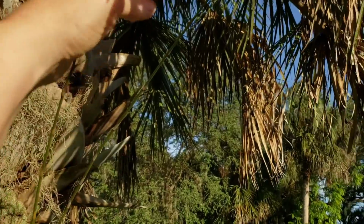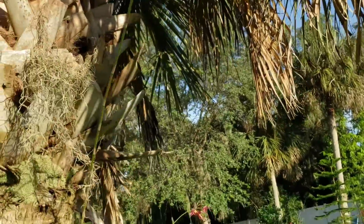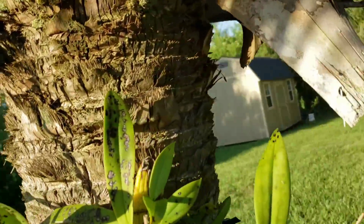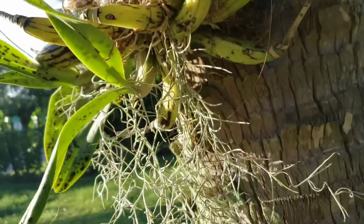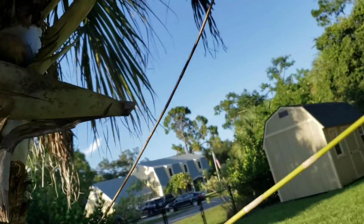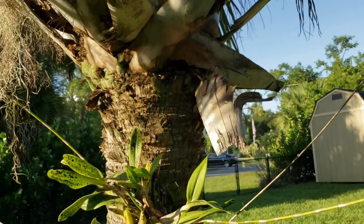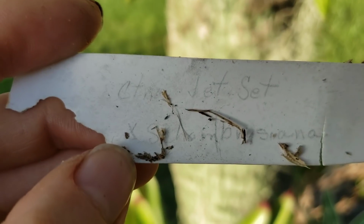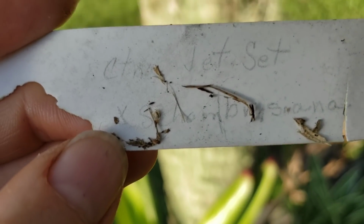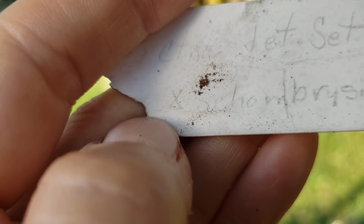Yeah, so this, people were asking, I do not have a name. I had it, it's actually in a plant and it grew over it. So I need to ask somebody smarter than me. Oh, you know what? Look what happened. That's the name. Yay, it fell down into my bromeliad. Jet Set. So Jet Set what? Humbrisiana or something like that.